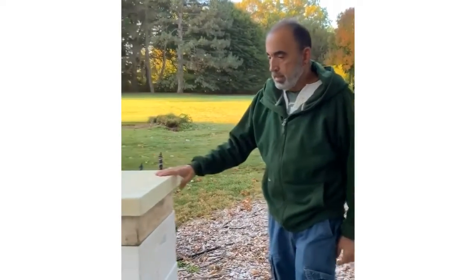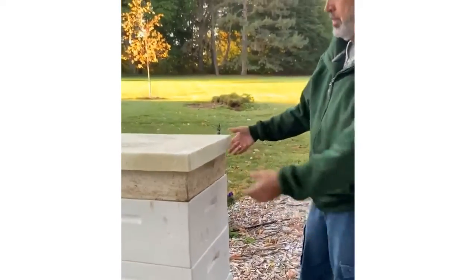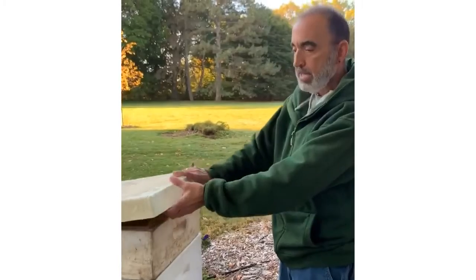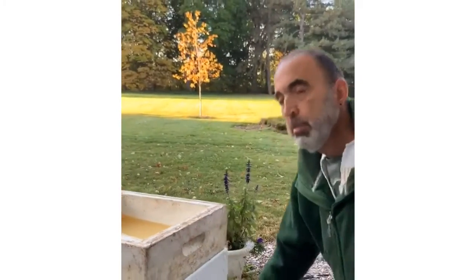So this is our beehive, and all the bees live in these bottom two sections, but this top section is called a Hive Top Feeder. And what I do is every couple days I make some sugar syrup by boiling water and mixing in sugar, and that forms a sort of fake nectar that the bees can eat.